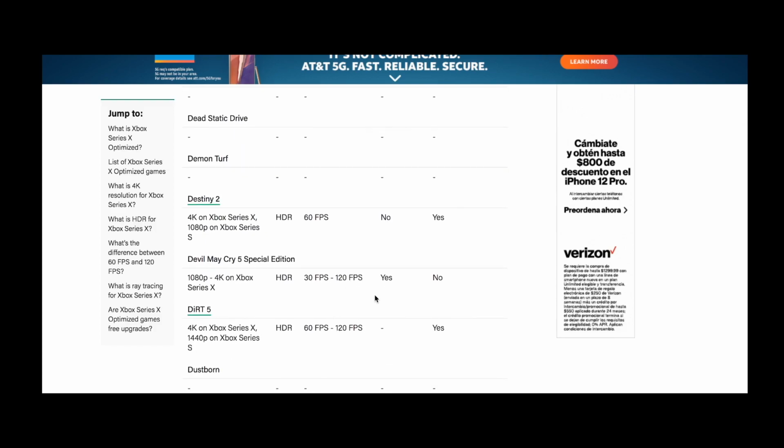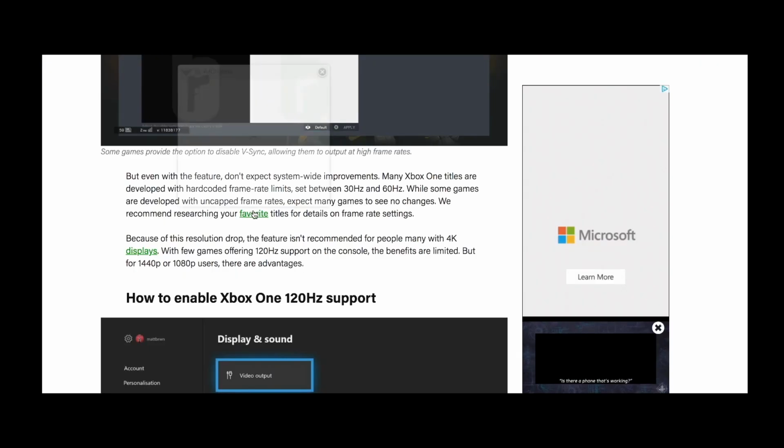You've got your 120 hertz stuff sprinkled in, but if you look right here on the actual breakdown, it will run 4K on the Xbox Series X, HDR 60 FPS, and it will run 1080p on the Xbox Series S. Destiny 2, if you get the Series S, you're going to be running 1080p at 60 FPS. All right. If you get the Series X, you'll be able to run 4K at 60 FPS. But my question is, what happened to this?